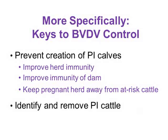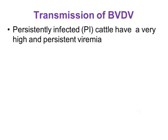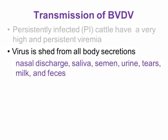If a herd has BVD, I want to be able to find and remove those PI calves and get the herd back to being a negative herd. Clearly stated, these PI calves are somewhat unique within veterinary medicine in that they have a very high and very persistent viremia. Virus is secreted in all body secretions, so the infected PI can pass the virus on to animals in contact. And it doesn't take very long.